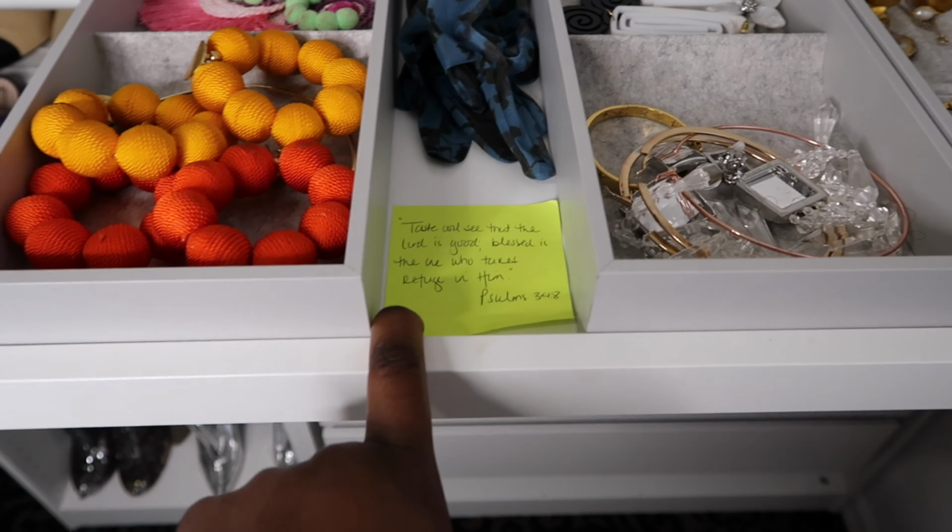I'm sure I will. In this drawer, I just have more knickknacks. All of my sunglasses, my sunglass cases are in here. I have my headbands all lined up here. Boob tape, because who goes anywhere without it.